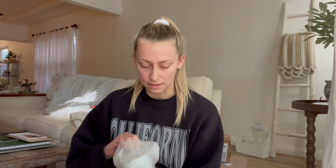So this, ooh, I know what this is. Okay, so this is from this company called Peach and Lily, which I love. I use their sheet masks all the time. And I saw on Instagram their new collection that just came out called Snail Rescue. And it is just like super moisturizing. Let me see what products they sent me.